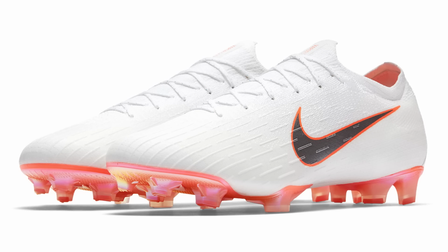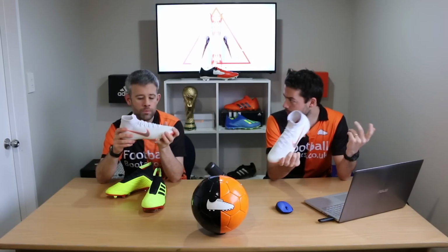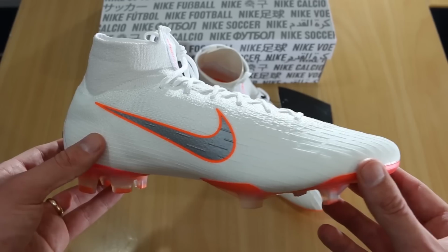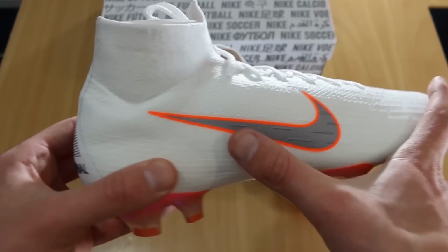You've got Vapors, just goals, goals, goals, goals. It's probably the most worn boot at the World Cup. It's just the sheer number of players. Just Mercurials everywhere. It's just the default option. If you wear a Nike, you just go with the Vapor, really. Well, it's a great boot. It just works great. The Vapor version is very good, and if people want to go for the collar, then they can.